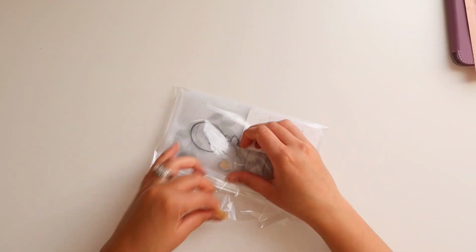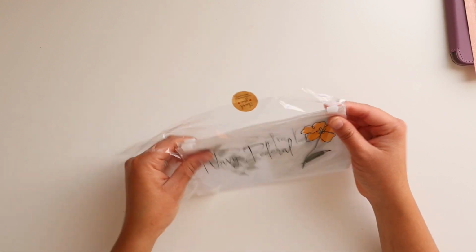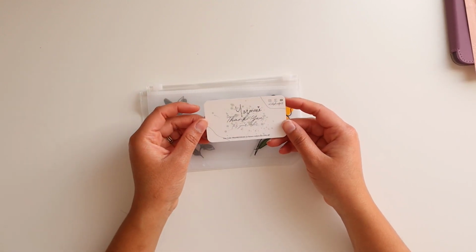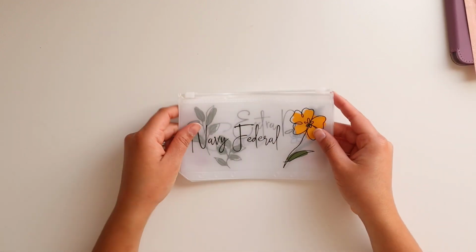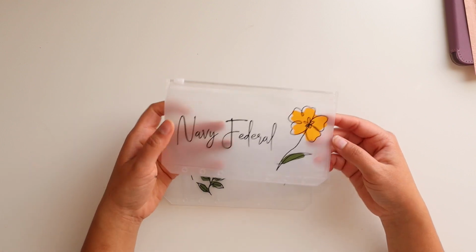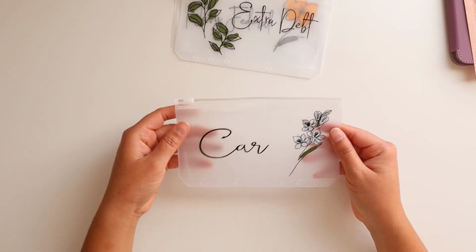So here are her envelopes. Here we go. And it comes with this cute little personalized card. She wrote, "Jasmine, thank you for your order." And then with a 10% off thank you little coupon code. So thank you so much for this. And I had purchased 3 envelopes from her. I got a Navy Federal envelope for when I make payments on my Navy Federal credit card, or extra payments towards my Navy Federal credit card. I have an extra debt envelope, and I got a car envelope.